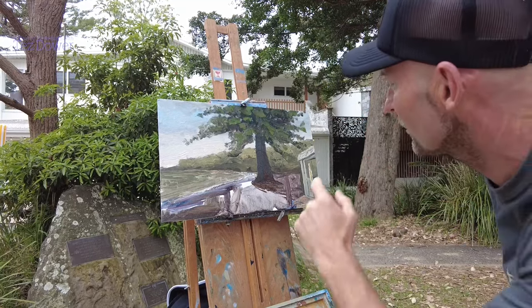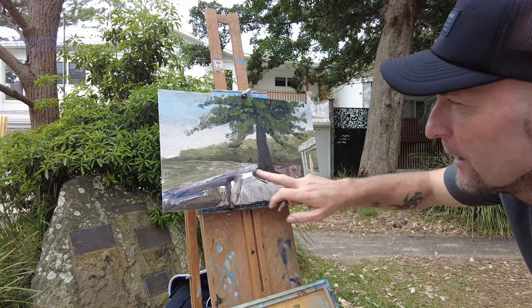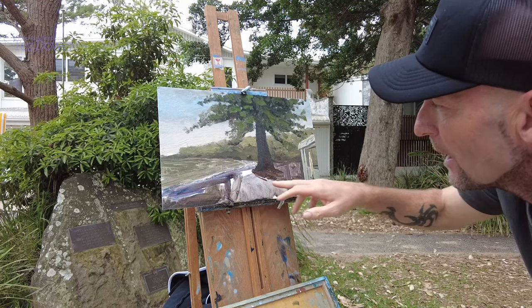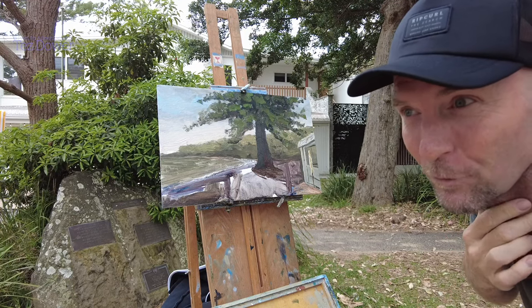Okay, so what I've done is I whipped in, that was trial and error, got the little corner of the building in. What I'm going to do now is get the water in and the sand in, and then work on the foreground here and probably highlight the tree a little bit, and we'll see how that looks.